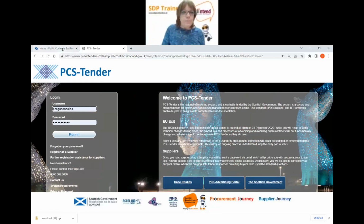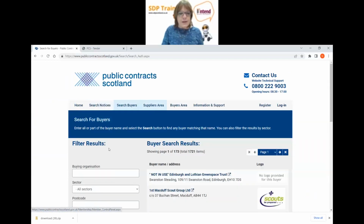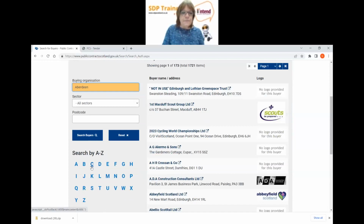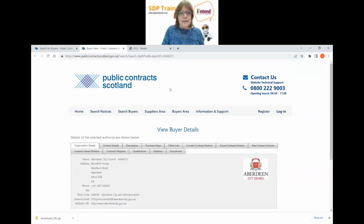So I'm maybe actually going to spend a wee bit more time on the PCS part, because that's where, in stage 2, you're going to come across this. If you're looking for the notice, you would just search the buyer. And Aberdeen is already enough just to bring up Aberdeen City Council, who are the lead, but obviously on behalf of the 3 authorities.